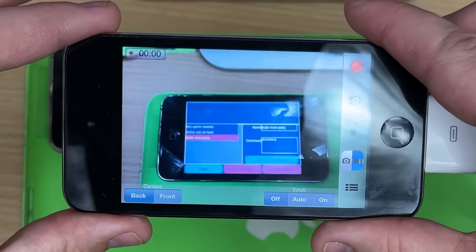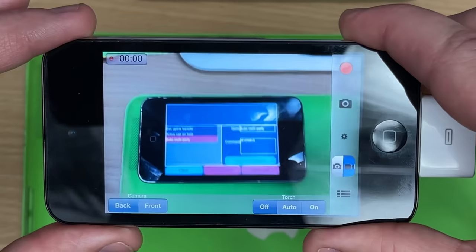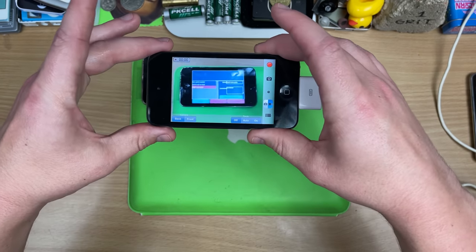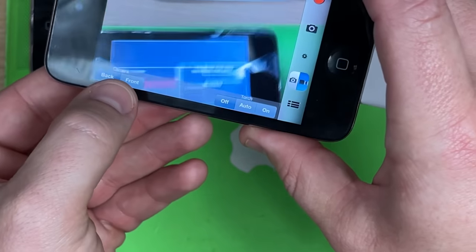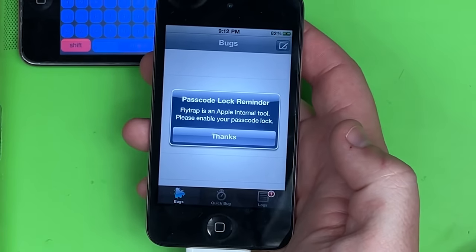Look, we can look at the other iPod not turning off and allow me to play around with the manky switchboard, whatever. Torch on. I guess they were anticipating it having a flash. iPhone 4 had a flash. Look, front camera. Look, you can see my manky setup, which is literally my iPhone jammed into my cupboards. Fly trap.